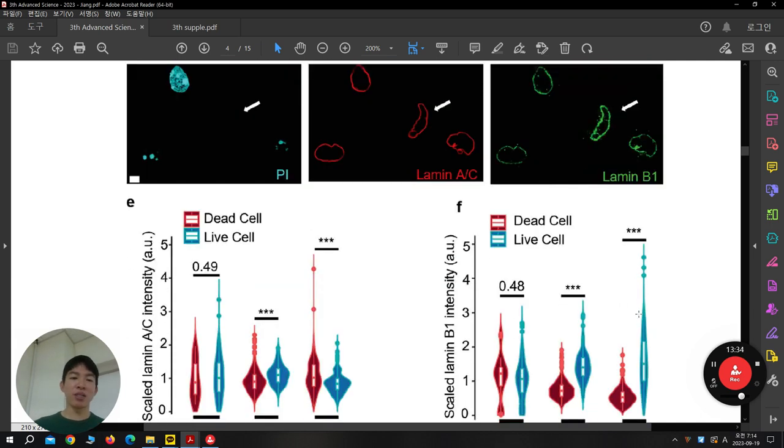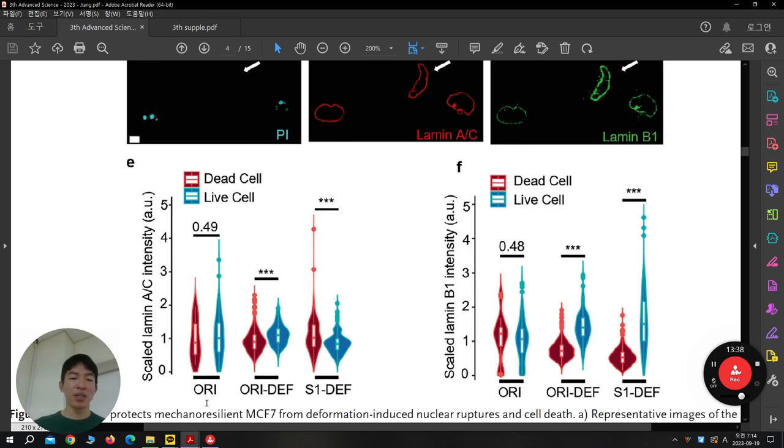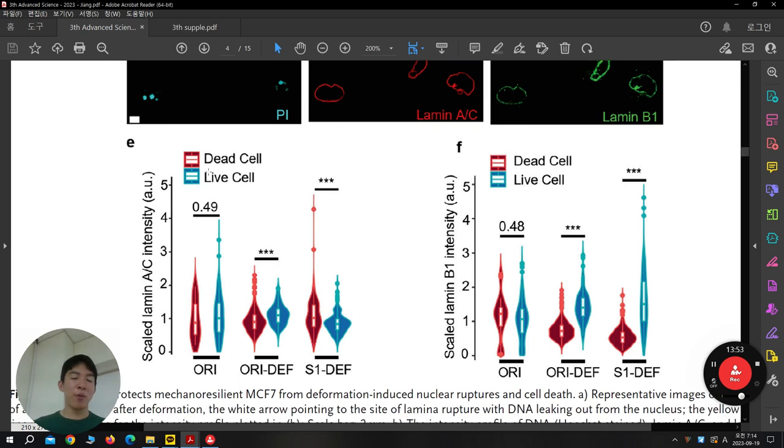And then they check lamin AC intensity and the B1 intensity. The original one is without deformation. Without deformation, some cells can also be dead, because when you culture cancer cells, some cancer cells continuously die. So when they check dead and live cells, no difference. But when they're deformed by 20 micrometers as a control group, live cells have more lamin AC.